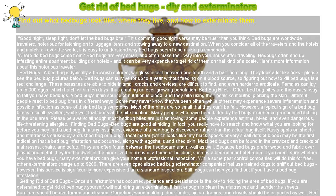Get rid of bed bugs, DIY and exterminators. Find out what bed bugs look like, where they live, and how to exterminate them. Good night, sleep tight, don't let the bed bugs bite. This common good night verse may be truer than you think.